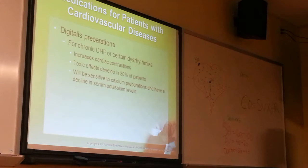DIG preparations, listen, people on DIG can have a multitude of issues, and it's very difficult to see what's really going on with these folks. Chronic congestive heart failure patients, or certain dysrhythmias use chronic digitalis. These people are going to have increased cardiac contractions. If they're toxic, it's not uncommon. 30% of these people are going to become toxic, and they're going to have DIG toxicity. And for us pre-hospitally, we have to have a high index of suspicion for it to really identify what's going on, because these people present with a multitude of issues. Oftentimes, we're going to see DIG toxicity primarily by looking at their EKG and looking at their med list and putting 2 and 2 together.